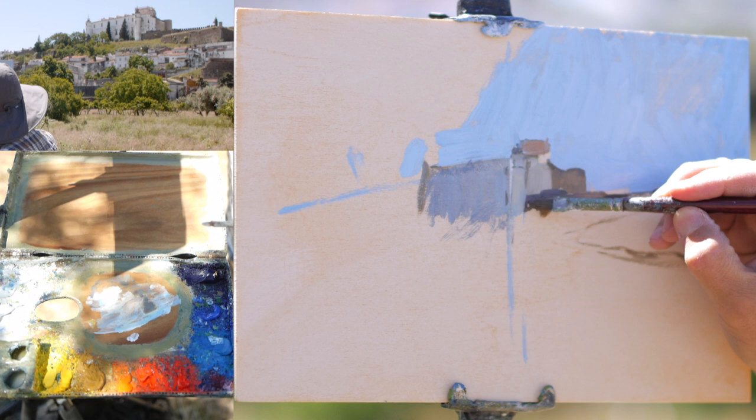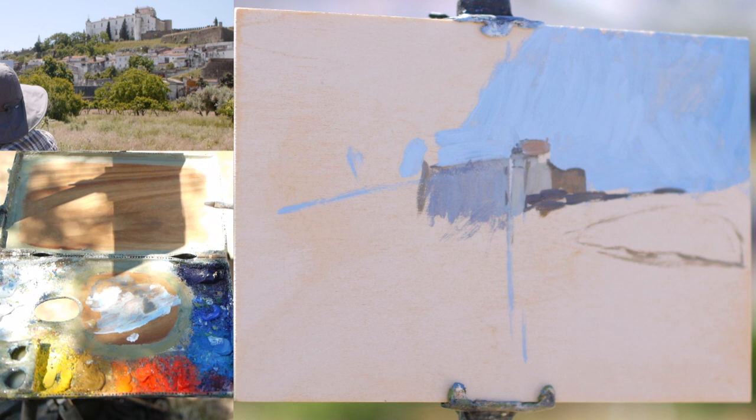But I think at the same time, naturally, everyone's going to develop a style on their own, and I think it's happened somewhat with my painting, but as I said, it was not my goal starting out.